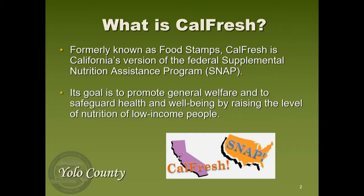Okay, so what is CalFresh? CalFresh was formerly known as food stamps. Obviously, we don't use food stamps anymore, so California rebranded it as CalFresh. At the end of the day, it's a federally funded program. It's a supplemental nutrition program. So basically, it helps students purchase groceries by giving them benefits if they're eligible. And like I said, I'm going to touch upon some of the requirements that you need to complete in order to be eligible for CalFresh benefits.